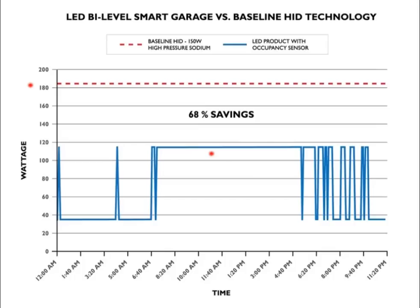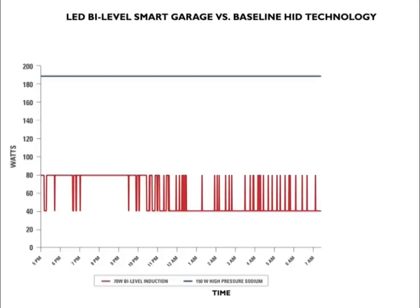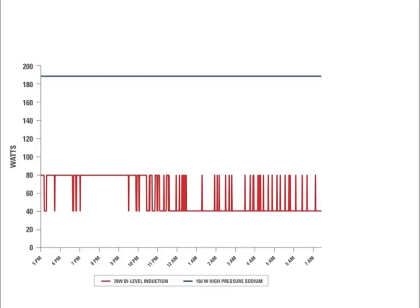And the old system, this was HPS. So we went from HPS to bi-level LED, and typically get 60, 70% savings in this kind of application. Data depends on application. We're doing hospitals, schools, universities, and private buildings, and the data profile is always different, depending upon the nature of the occupancy.